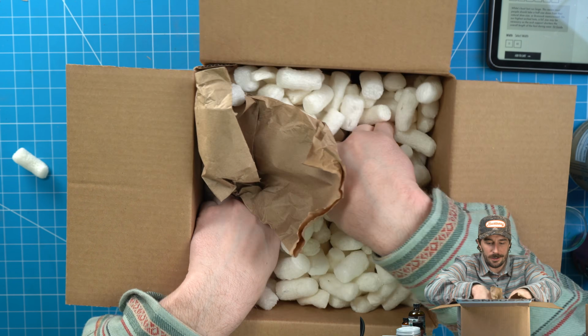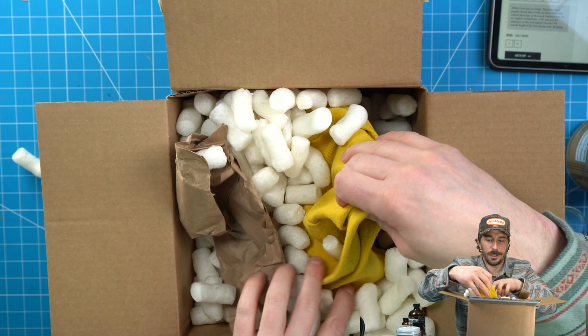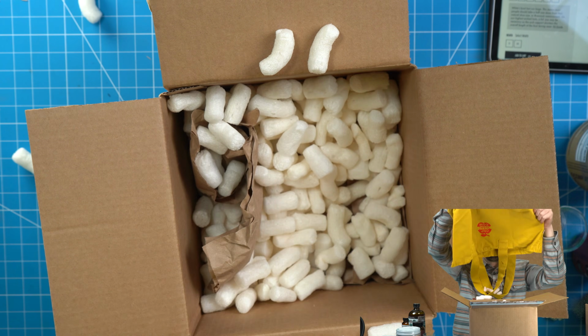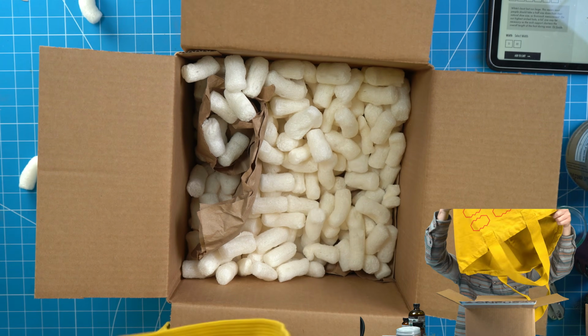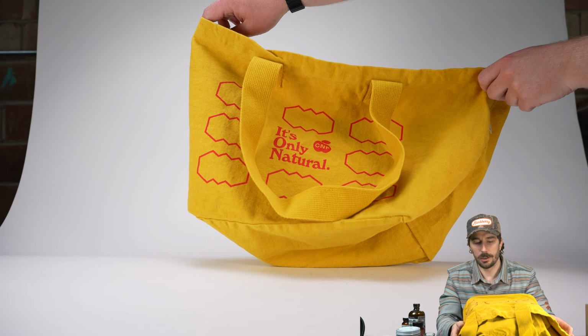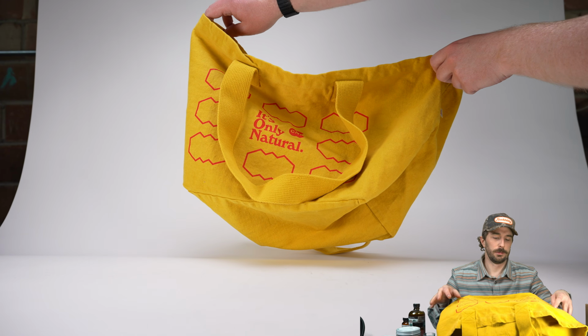Okay, is there anything else in here? Ooh, what is this? Nice. That was a cool tote. Look at that. I love yellow, first of all. That's a good yellow too. It's only natural, okay?